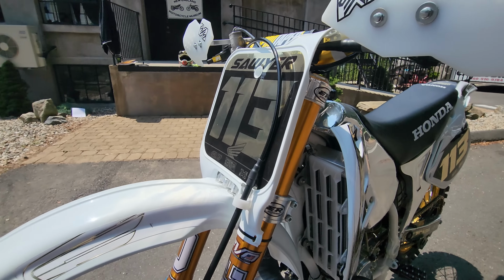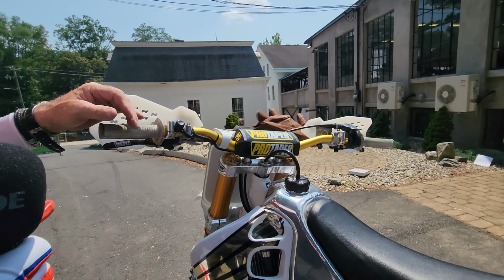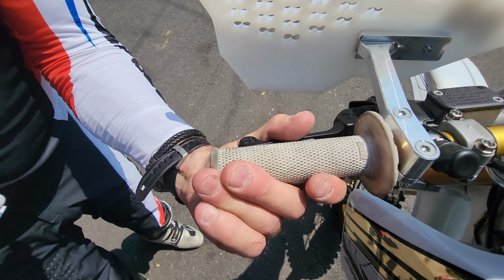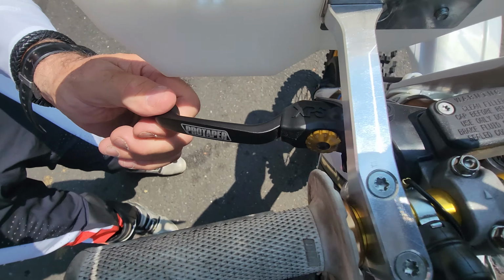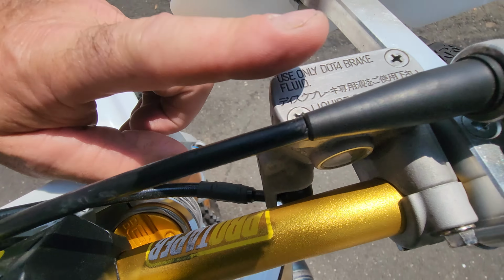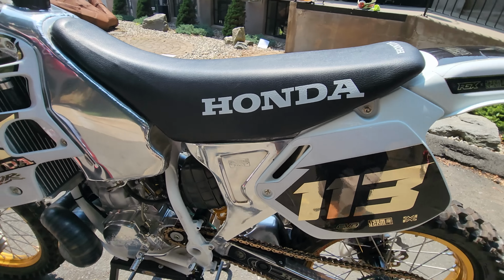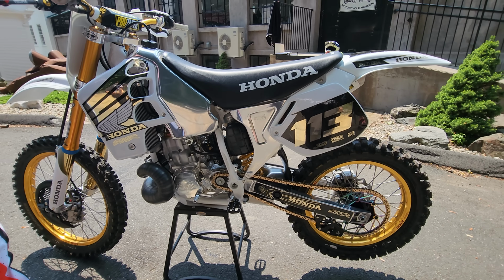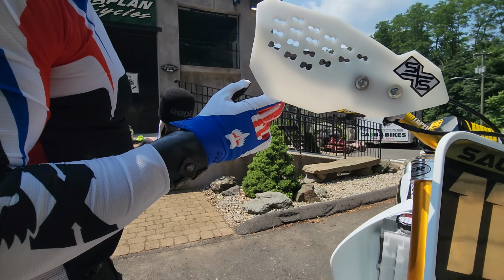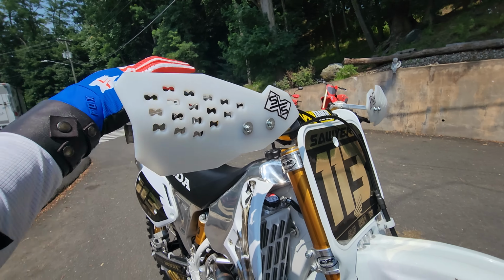It's got the hand protectors going up to the bars. It's got Pro Taper, gold Pro Taper bars. Has the ODI grips, full Pro Taper, XPS adjustable clutch lever with a hydraulic master cylinder for the hydraulic clutch, hydraulic Nissin master cylinder for the front brake. It's got Galfer braided stainless lines on it. It has a Pro Taper adjustable, unbreakable brake lever, along with a hand protector on this side and a brand new throttle.